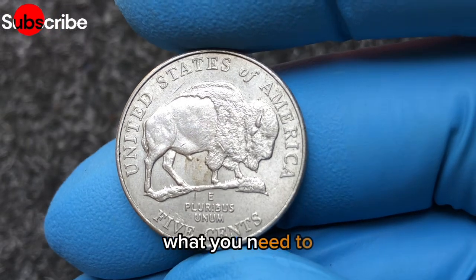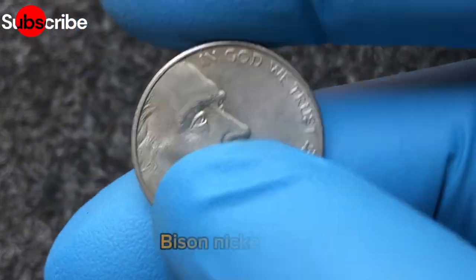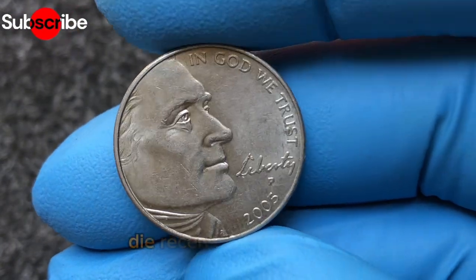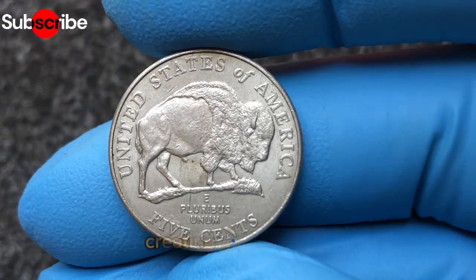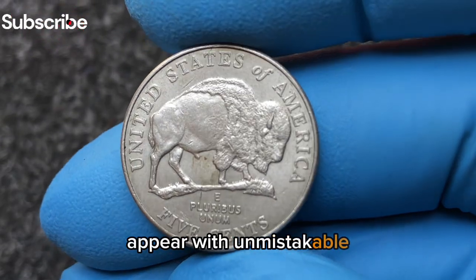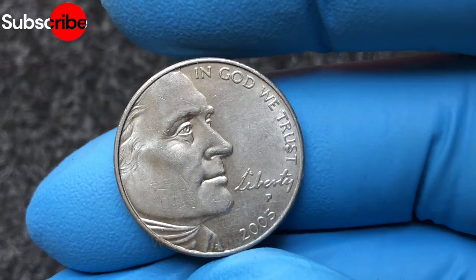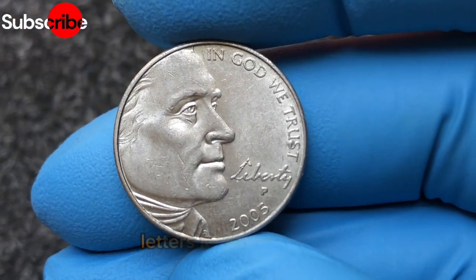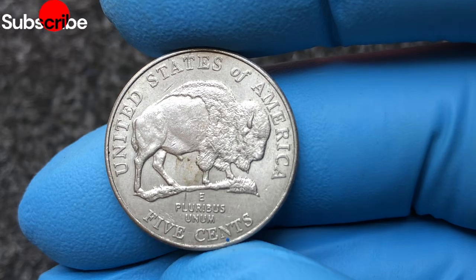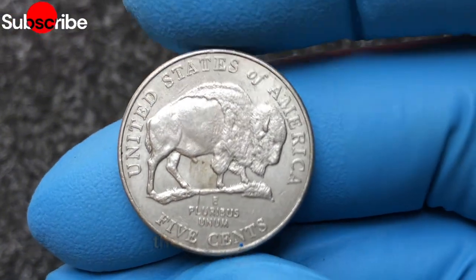And here is exactly what you need to hunt for right now: the most valuable and most famous error associated with the 2005P Bison Nickel is the dramatic doubled die obverse. On certain examples from Philadelphia that year, the obverse die received a misaligned second impression during production, creating a coin where Jefferson's portrait, the lettering in Liberty, and In God We Trust appear with unmistakable ghosted doubling that is visible even to the naked eye. Pull out your magnifying glass right now and look at those words on your 2005P Bison Nickel. Do the letters look doubled or shadowed? Does Jefferson's eye or hairline appear duplicated? Because if the answer is yes, you need to stop touching that coin immediately and protect it like it is made of solid gold.